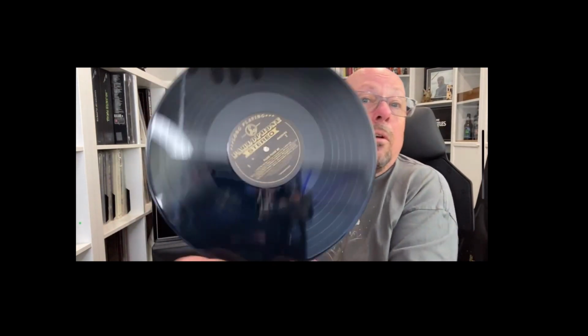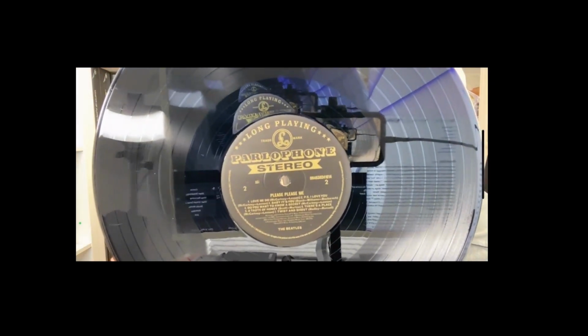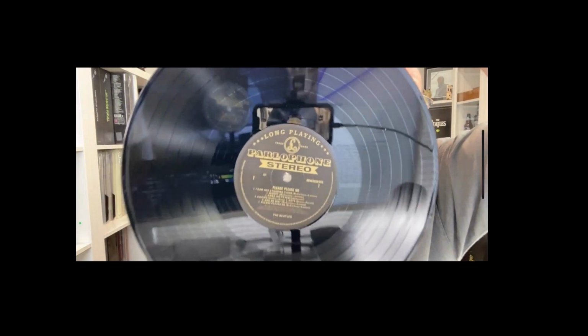The album itself is on the Parlophone label, which is, of course, the British version, even though this is the American box set. It's the British reproduction. And I will just get one out because they all look pretty similar. But there you go. In stereo. Stereo because I like stereo. Okay? It's a choice. It's a lifestyle choice thing. So, Please Please Me, first Beatles album.